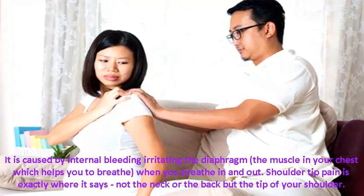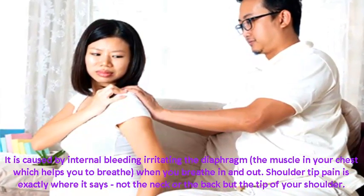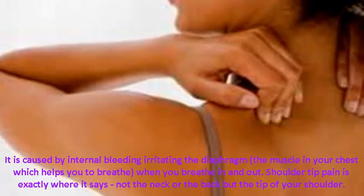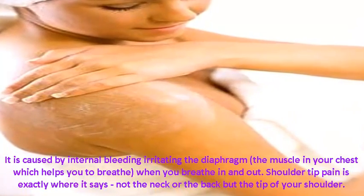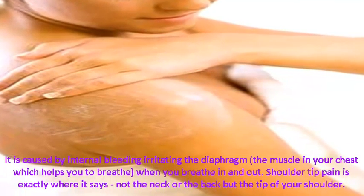It is caused by internal bleeding irritating the diaphragm, the muscle in your chest which helps you to breathe when you breathe in and out. Shoulder tip pain is exactly where it says, not the neck or the back but the tip of your shoulder. If you look to the left over your shoulder and then cast your eyes down, the tip of your shoulder is where your shoulder ends and your arm starts.